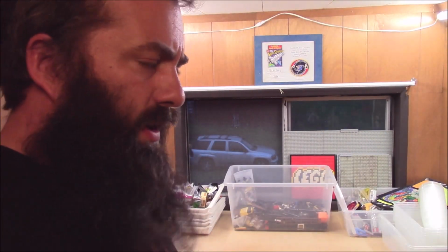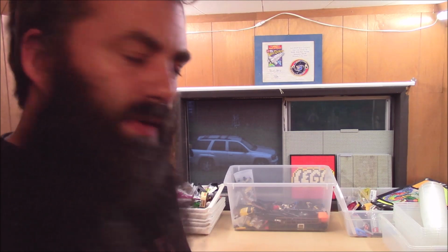Welcome back, I'm Captain Xavier, and I figured it was time to do a tour of the LEGO room in its current state. It is not yet done. There is a lot of work to still do, especially in the form of decorating. That's going to be a big part of this, actually. I've got a little bit of it up, but not much of it.